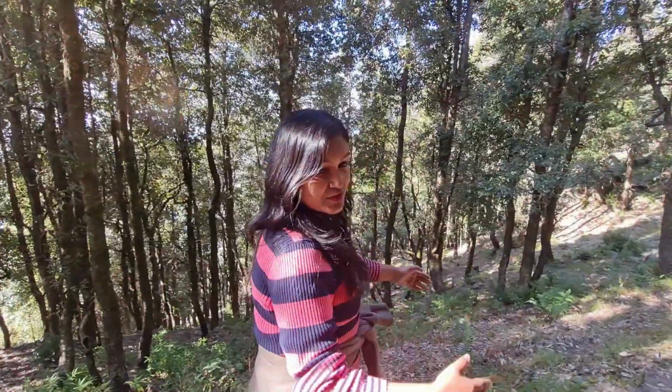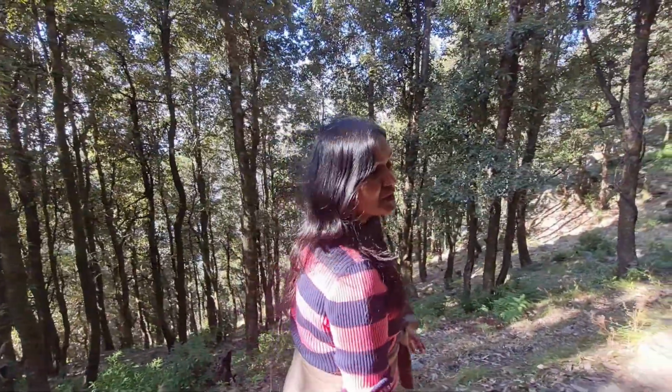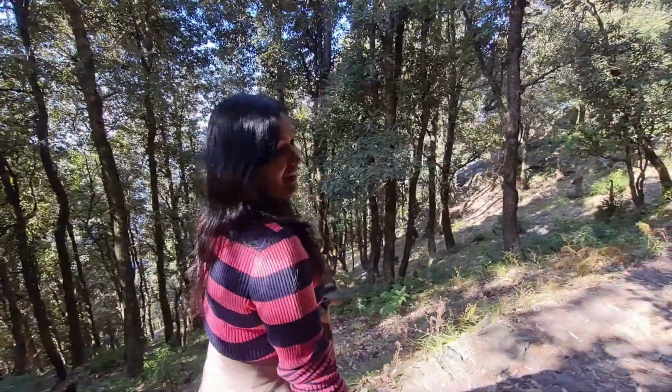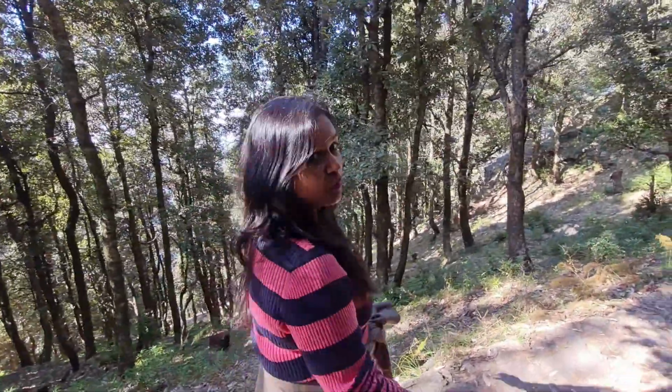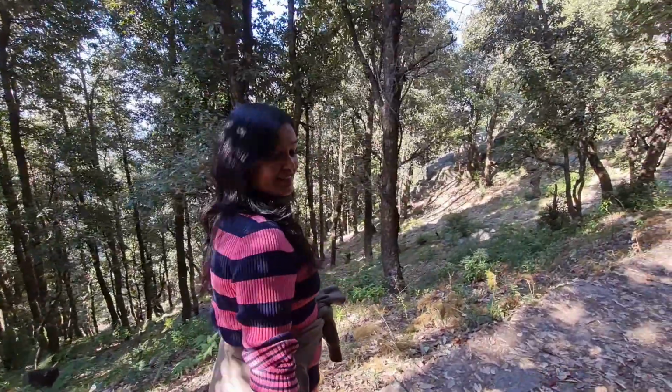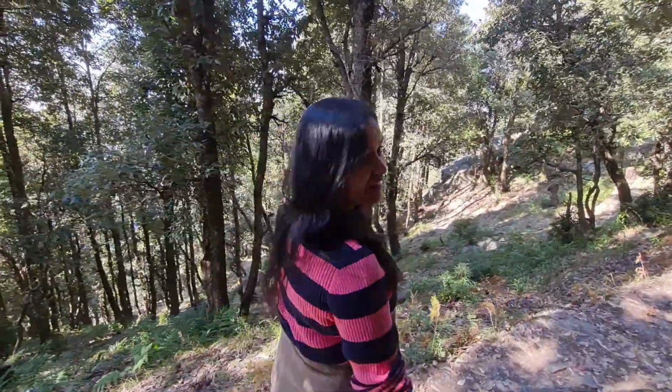This patch of the trail is so beautiful. It has forests on both sides. It's completely shaded and dark and cool. It's a very relaxing trail, this part of the trail at least. I'm thoroughly enjoying it.